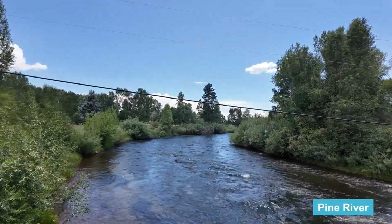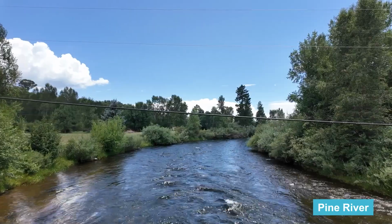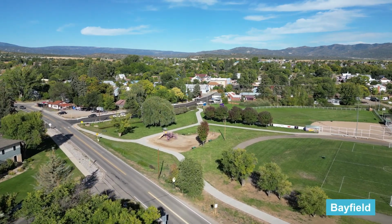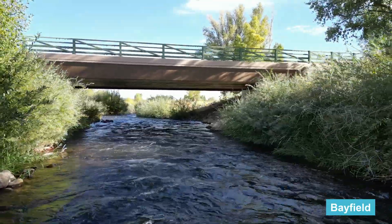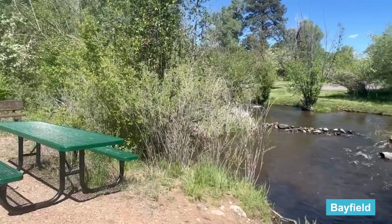All right, now we are over on the Pine River in Bayfield. For one, I'll first say I really, really love the structure of this water. I've said that before, I know, but I just want to mention that throughout this entire river, it's really, really beautiful. If you look at the river in Bayfield, right where the sports complex is, the fields, the park, the downtown area, the structure of the water is really, really beautiful. Great fishing, in my opinion, because of that structure of the water. So I want to touch on that first.